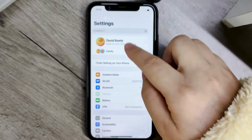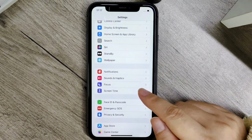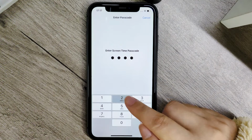If the issue persists, check your screen time settings. Open Settings, tap Screen Time, and then Content and Privacy Restrictions. Turn off Content and Privacy Restrictions.